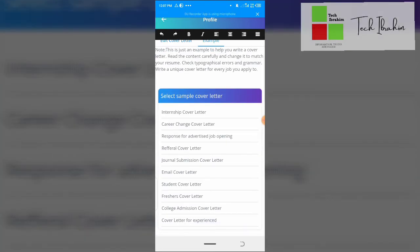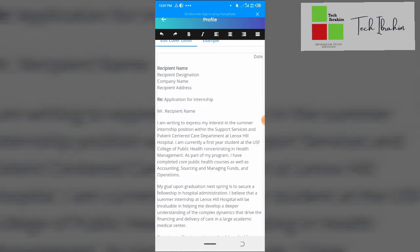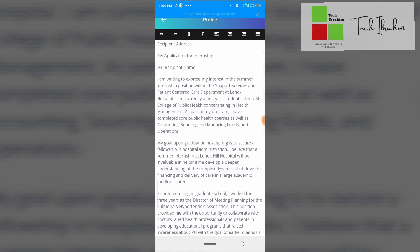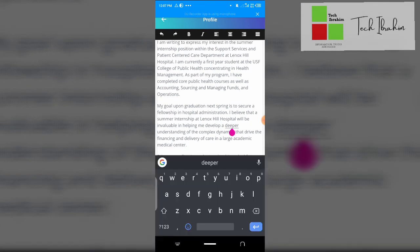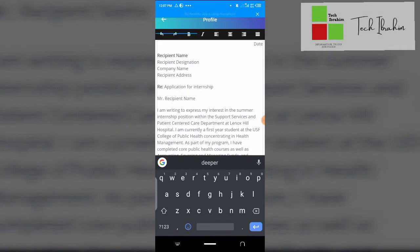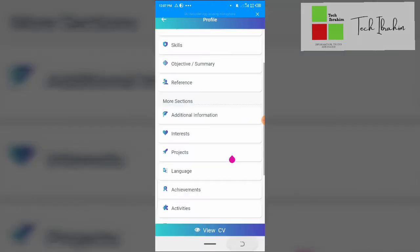See, internship cover letter, referral cover letter, journal submission cover letter. You just look at it. Let's look at this internship, for example. See the date, your recipient name, then "I'm writing to express my interest." So if you choose it like this, for example, now it is there. All you have to do is just do some normal editing and put your own information relevant to what you want to do. Then you add it to your cover letter, and this app will automatically generate everything you ever needed for you.